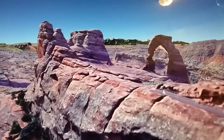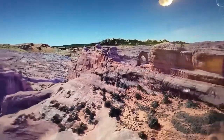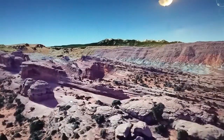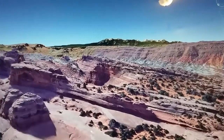Because you come up, this is the trailhead right here, where the trail ends. It comes around the back of this wall, along a ledge. You see they got it traced out right there. You can see Delicate Arch Trail.